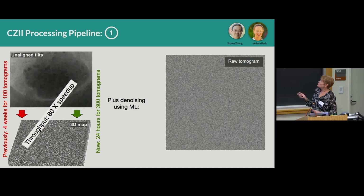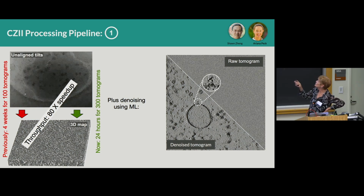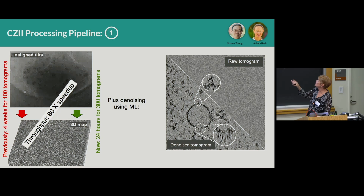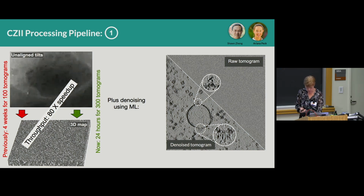The other thing we've done in this pipeline is add denoising. This is just a weighted back projection tomogram that comes out of our tomo, and that's what happens to it if you do these noise-to-noise denoisings using machine learning algorithms. And you can see the sort of night and day difference in what you can see on these membrane proteins after the denoising. You can see a shape there. You know, if we could just do a little better, maybe with a laser phase plate, maybe something else, we could discern that shape and we could start to see what are those proteins in our in situ structures.